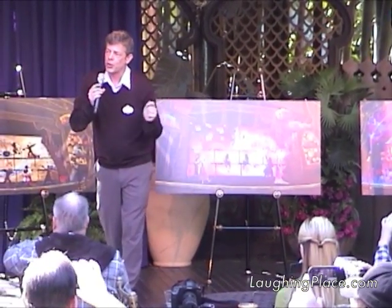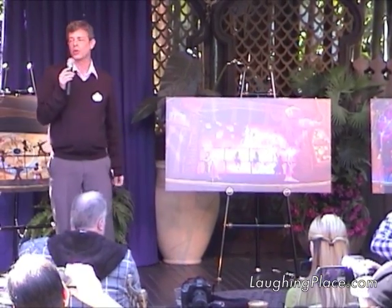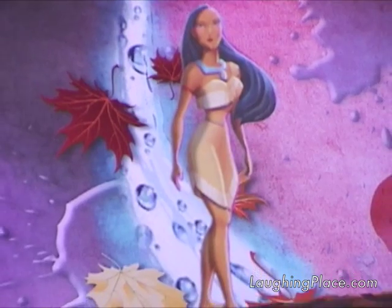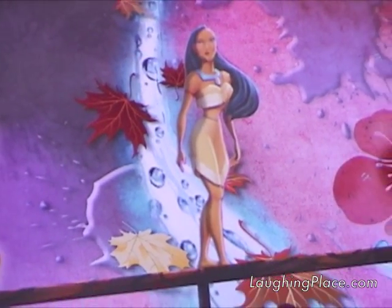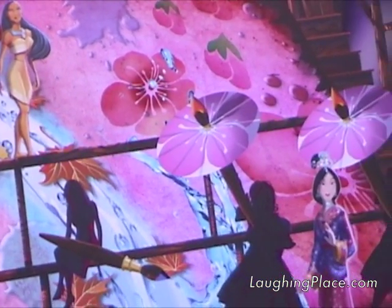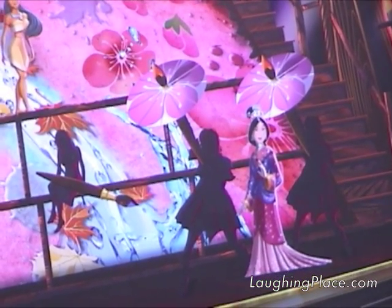begins to use their paintbrushes like a canoe, and we see Pocahontas appear out of the map, and we go into a lovely rendition of Just Around the River Bend. As Pocahontas begins to sing that, it transitions, and on the map we see gorgeous lotus blossoms, cherry blossoms flying across the screen, and now we reveal Mulan, and Mulan begins to sing Reflection.